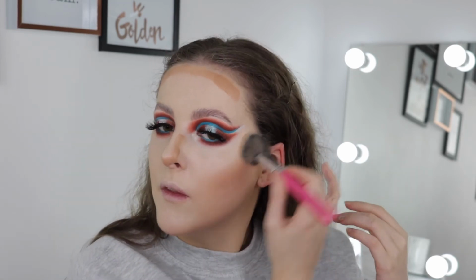So then I am going to take the Revolution Conceal and Define Concealer in C12, and I'm going to attempt to use this as a cream contour. I'm just going to pop it on the back of this palette thing here. I don't know whether it's going to be dark enough, but it might look different on there. That's alright now. Just going to blend that out with a brush. I literally can't go without cream contour anymore.